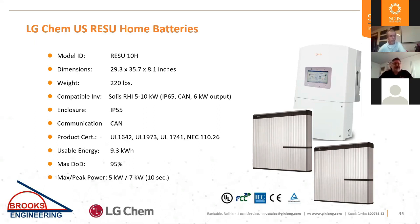Lynn, we're very excited about developing a system with the Resu battery. We too believe in its reputation and its high quality. It's something that we pride ourselves on at Solis, and we want to pair up with a company that also believes those same things. Having the max peak output of 5K and up to 7K out matches our own inverters that can also peak out at 7K and can deliver as much as 6K continuous, so we can take full advantage of the output capabilities of these inverters.